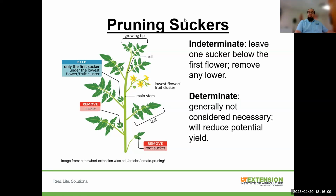Now, they're not a bad thing, but the reason we remove them early in the season is we want to concentrate growth on an earlier, faster harvest. We'll have them pop up from the root or from low on the stem. We can remove those as well, because basically it is just redirecting some energy to vegetative growth. At the same time, we're trying to get those first flowers to pollinate as well as turn into fruit. So basically it allows more energy to go to those very first fruit or tomatoes. And so that's why we do it.